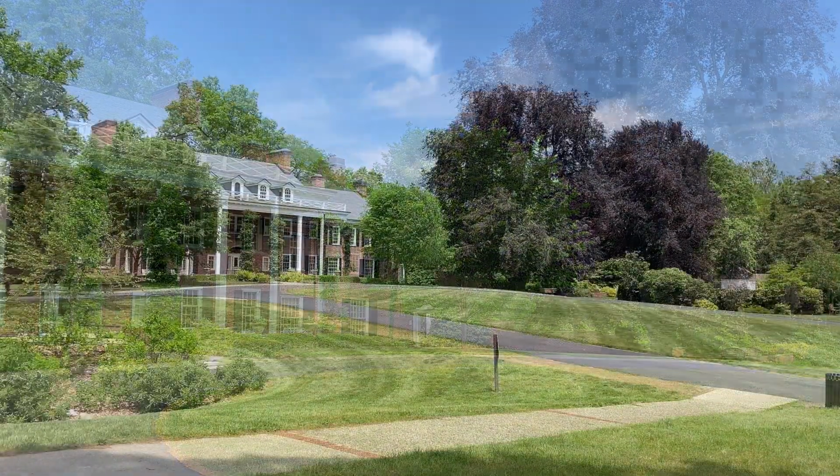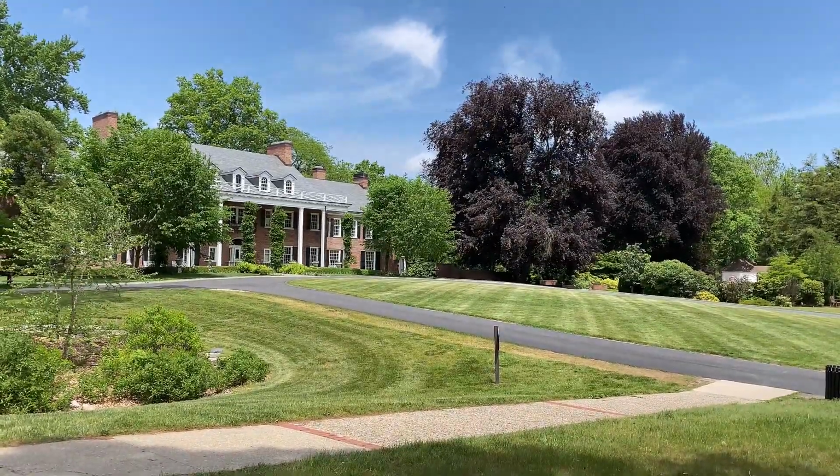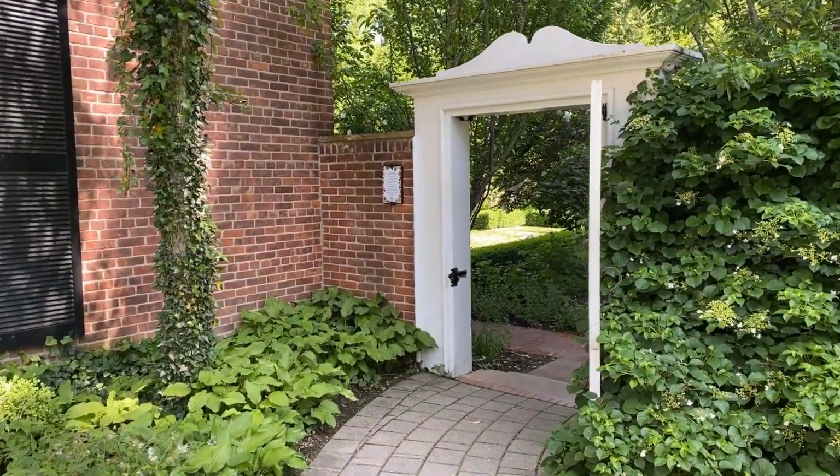But the Stranahan Estate isn't just about the main house. The property includes beautiful gardens and walking trails. And it's the garden at the side of the home that's the reason for my visit today.